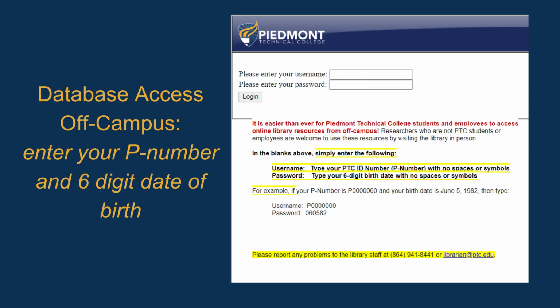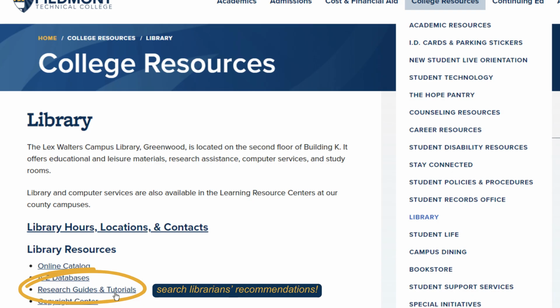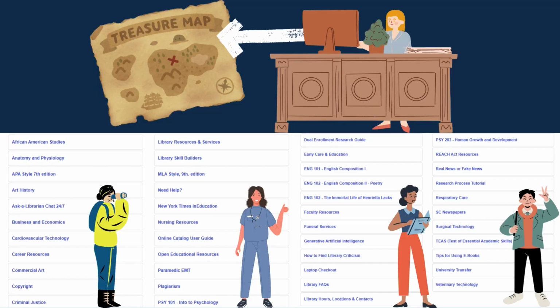Off-campus access to digital resources is a little different. If you are accessing a library database from home, you'll be asked to sign in with your P number and 6-digit date of birth. To help you navigate all these options, we created research guides and tutorials to act like treasure maps and help you steer clear of information overload.